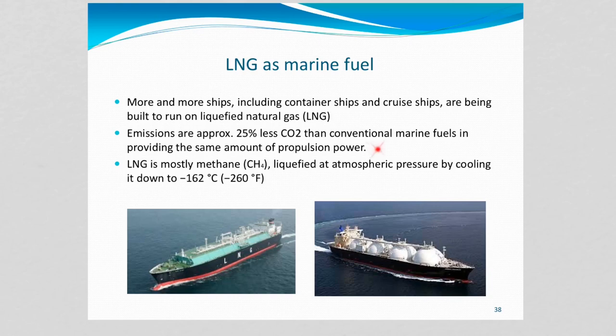But one of the issues here is that LNG is mostly methane. Methane is much worse than CO2 in terms of greenhouse gas effect, but it's only if it leaks. So there is a lot of effort to prevent LNG gas from leaking into the atmosphere. But LNG in its form, like you see in these LNG carriers, there are two types here, membrane and sphere, is transported at minus 260 Fahrenheit at atmospheric pressure. And it's not that dangerous.